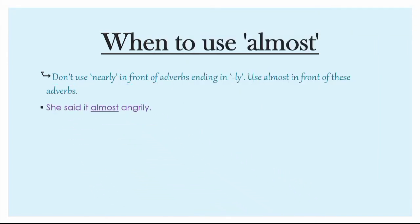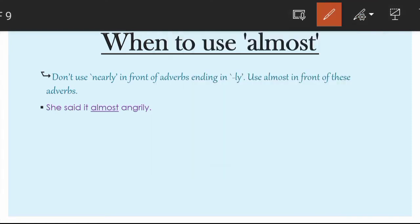Here, our first example is there. She said it almost angrily. Here, listen. Angrily is our adverb which ends with ly. Here you can see angrily. Okay, so according to this we know that we don't use nearly in front of adverbs ending with ly. We use almost. So therefore I have used almost here. So the meaning will be the same.